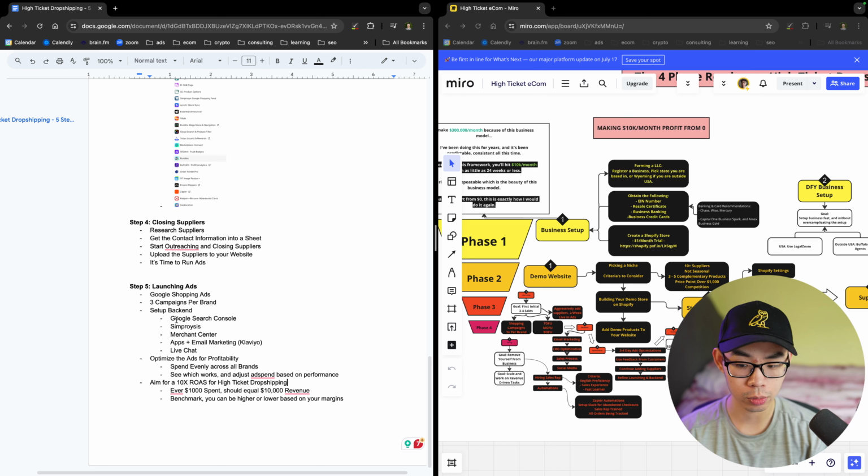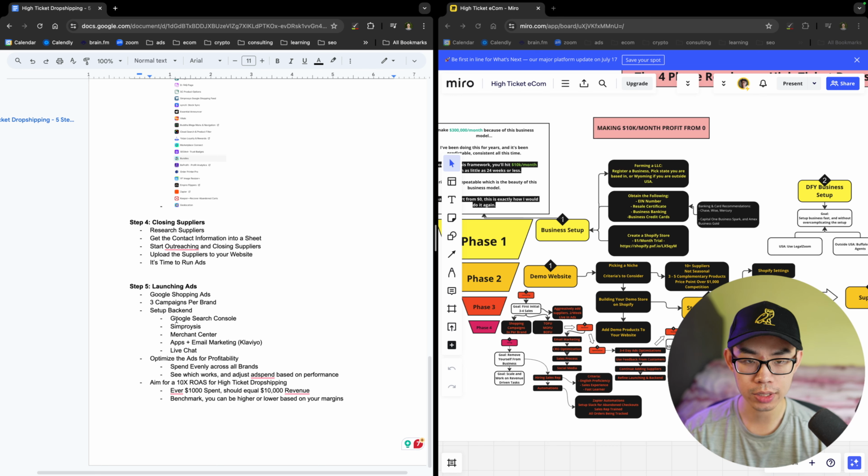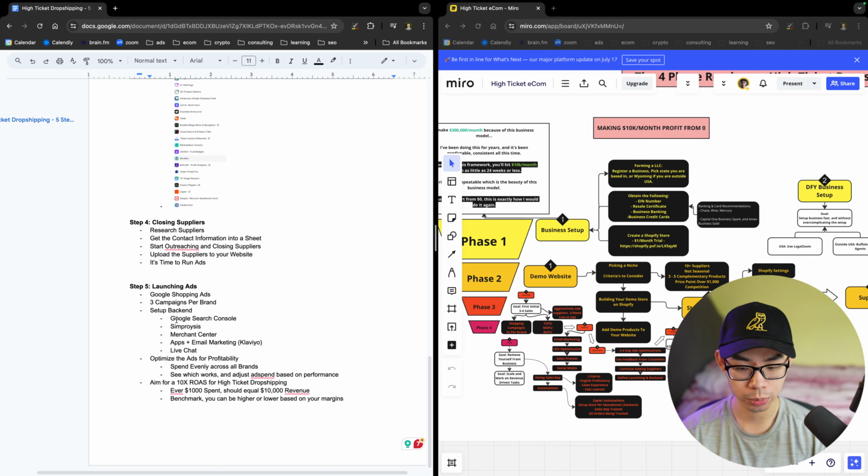Set up the backend. We need Search Console, Symprosis, Merchant Center, apps, and email marketing using Klaviyo. Set that all up and implement the live chat. And then what we need to do is once we launch the ads, we want to optimize the ads for profitability, because obviously we are running this business to generate profit.